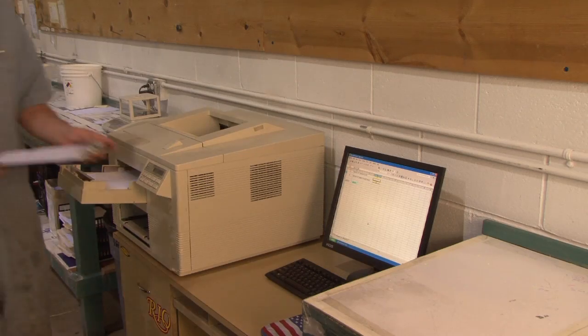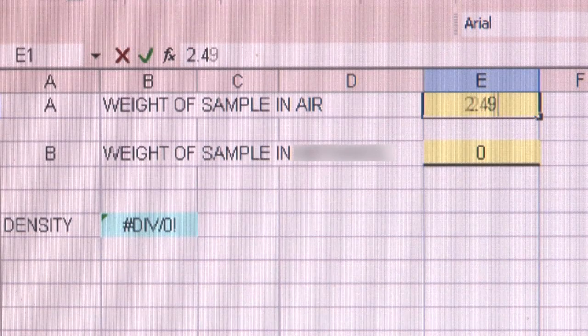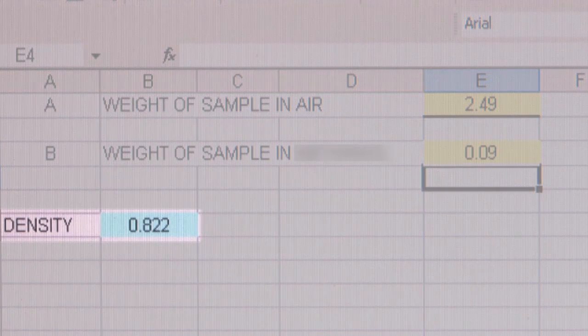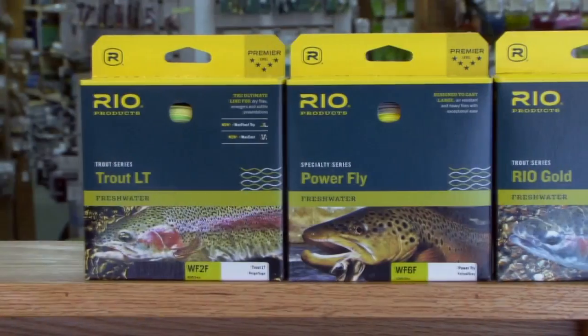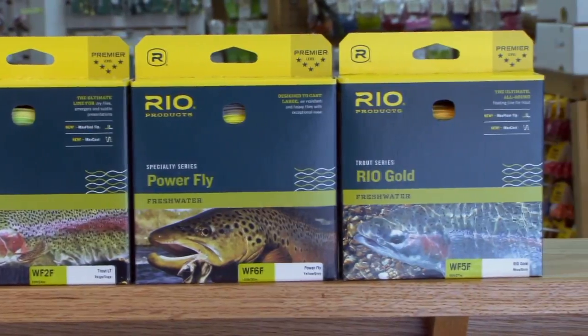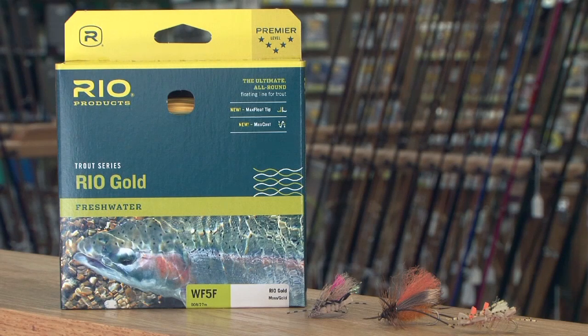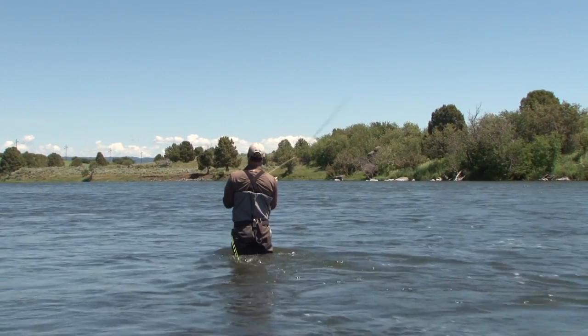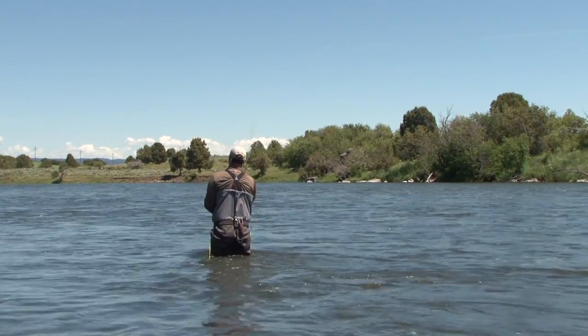The density of the line is determined by a calculation using the diameter, the weight in air, and the weight in the special liquid. The lower the density, the higher the line will float. The typical density of a floating line is around 0.88, while lines made using RIO's proprietary Agent X technology have a density closer to 0.8. The most buoyant coatings we use are for the high floating tips that employ RIO's revolutionary Max Float Tip technology process. These tips have an incredibly low density of close to 0.7, something unheard of in our competitors' fly lines.